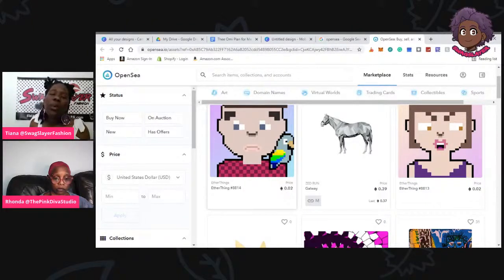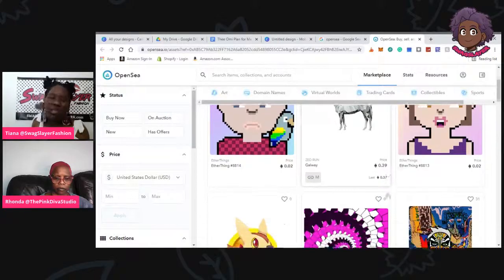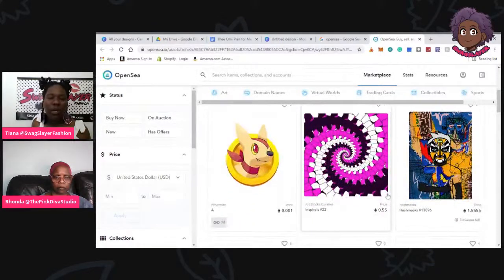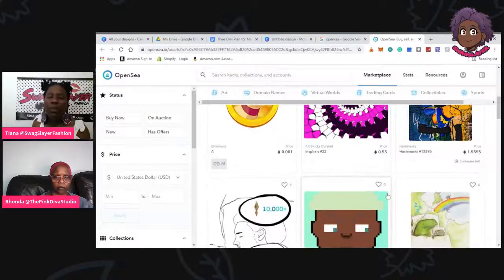So this is 0.02 of an Ethereum. Ethereum is fluctuating right now between $3,000 and $4,000. So based on the current price of Ethereum, when you purchase this, you're going to pay 0.02 of one Ethereum. This one they're asking 0.39, which is just a percentage, as we know, of one full Ethereum, because one full Ethereum, depending on the day and the time, could be anywhere between $3,000 and $4,000.